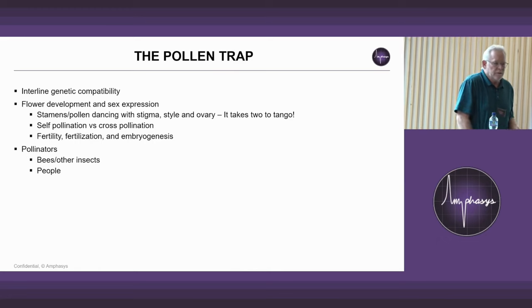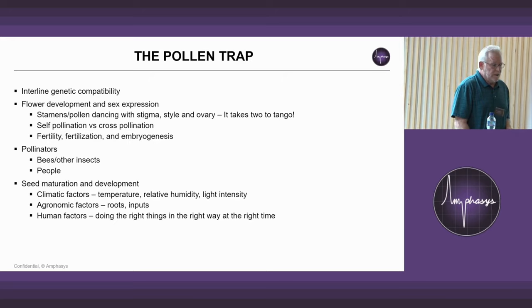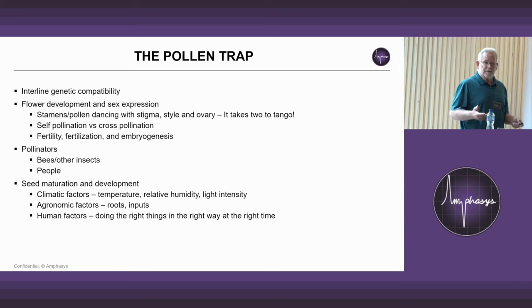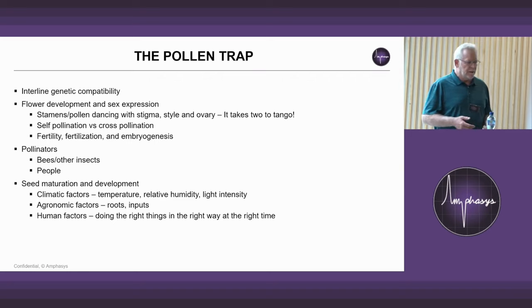And then you have the pollinators. You have the bees and other insects. You have people. And then, of course, you have the whole aspect of seed maturation and development, which takes a period of weeks in many cases. So you have the climatic factors, the agronomic factors, and the human factors associated with that.